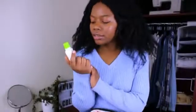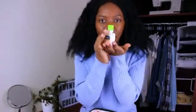Next thing in here is my lotion. I got this baby version of the Cetaphil one because I'm just testing it out, trying to see if I like it before I commit to $15. So we'll see. Love this so far. It's really smooth.